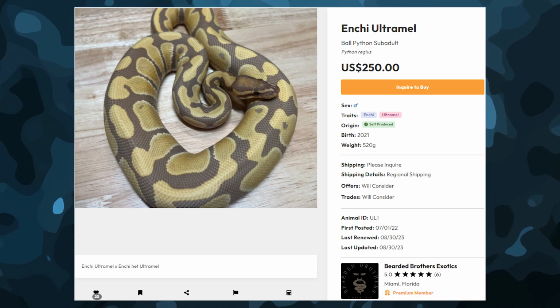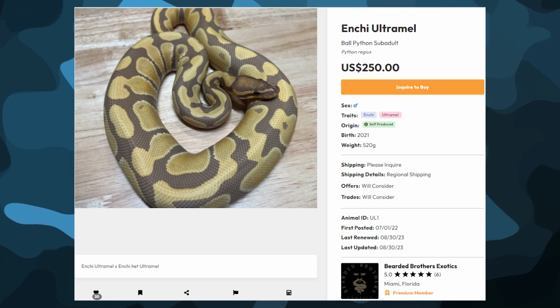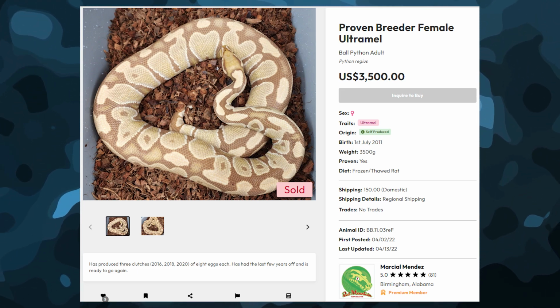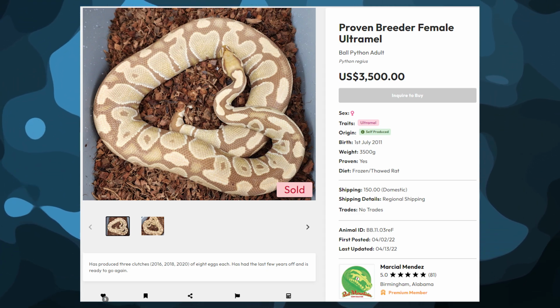Take for example this Enchi Ultramel, which has just really cool colors, a little bit brighter, and a crazy pattern to boot. Now Ultramels do change with age a little bit, which is the only reason why I prefer the Monarchs. Ultramels still are amazing, so please don't try to take that as me trying to dig on Ultramels, but they tend to lose a little bit of their vibrance. This isn't always the case though, and especially when you layer their genes on top of this.